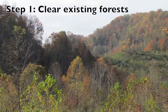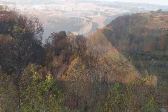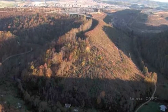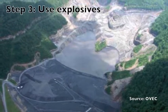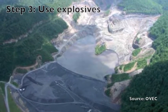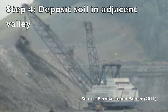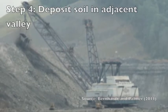The first step in mountaintop removal is to clear existing forests. Then the topsoil is removed. Explosives are used to remove the top layer of the mountain, and heavy machinery loosens the dirt and rock and deposits it into an adjacent valley.